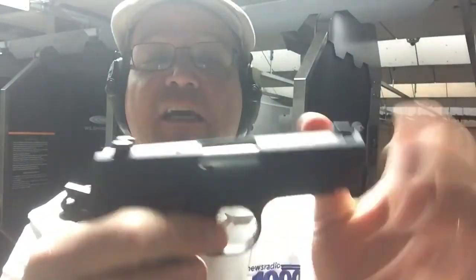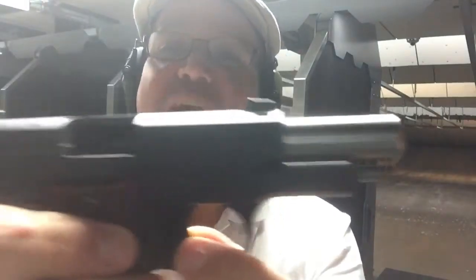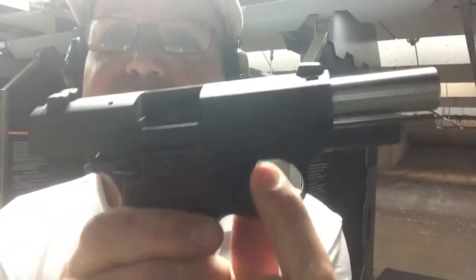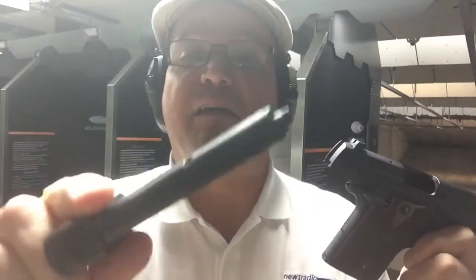It's got the slide that's easy to rack for small hands, easy slide lock, ambidextrous safety, and it's not quite a competition trigger, but it'll give you the feel of a competition trigger, and it's got the quality of Sig Sauer. Plus, it's got a magazine that holds, I don't know how many it holds, maybe 10, maybe 15. So it's a good way to get younger people started out on the semi-automatic path, if you so choose.